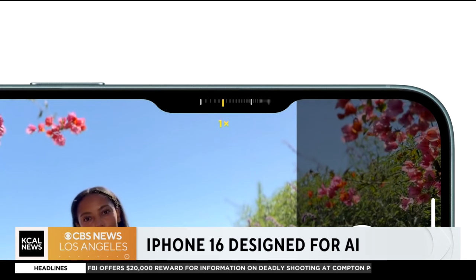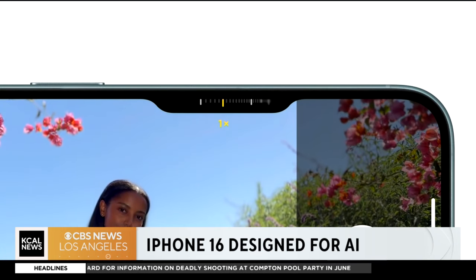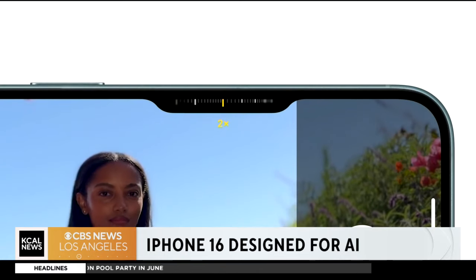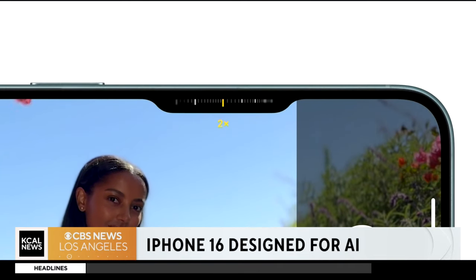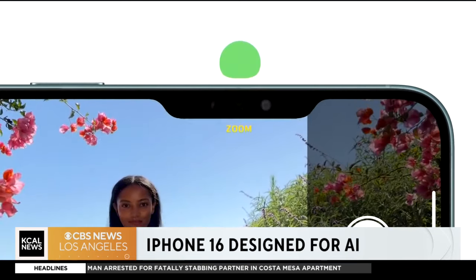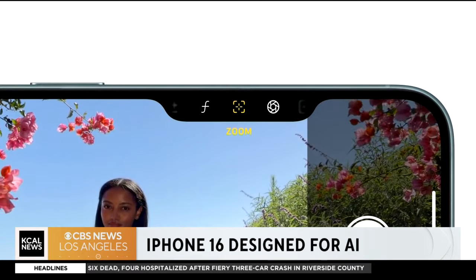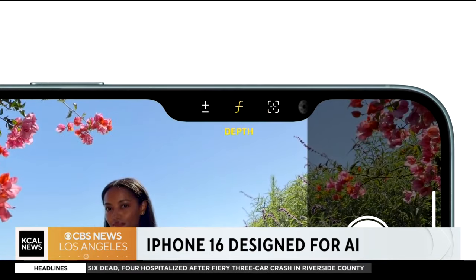But a lot of those AI features are also going to be coming to last year's iPhone 15 Pro and 15 Pro Max. So if you have a year-old phone, one of the higher-end ones, this isn't really an upgrade for you. Apple also always makes improvements to things like the camera.